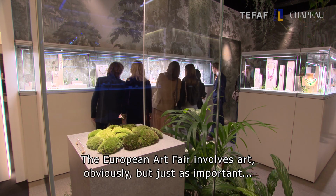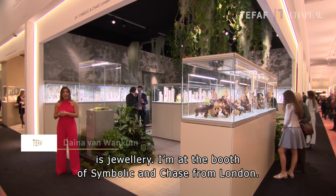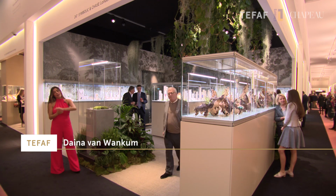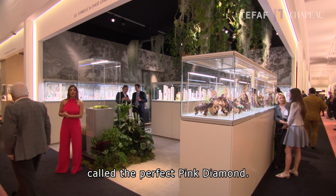The European Art Fair, of course, involves art, but just as important is the jewelry. I'm now standing in front of the stand from Symbolic and Chase from London, and they have a very special piece behind this secured glass, and it's called the Perfect Pink Diamond.